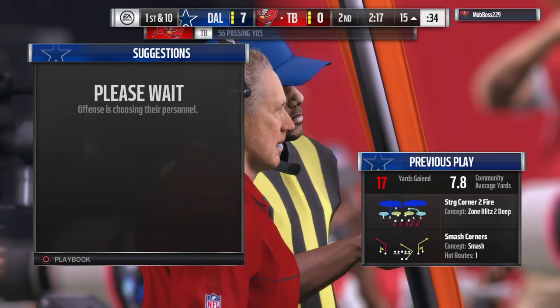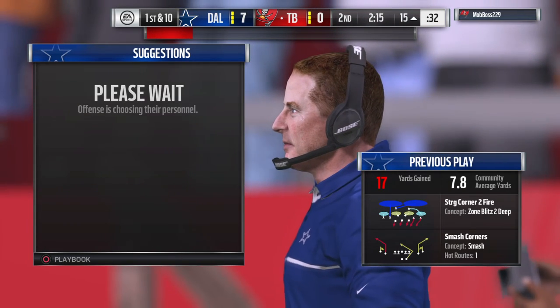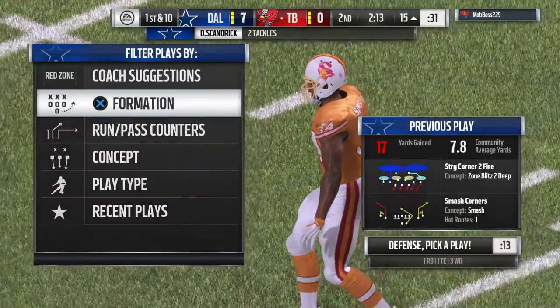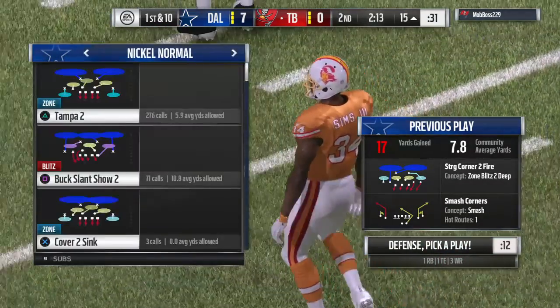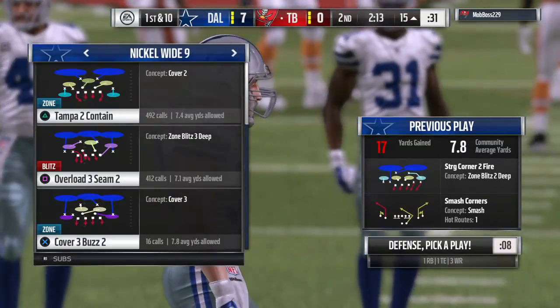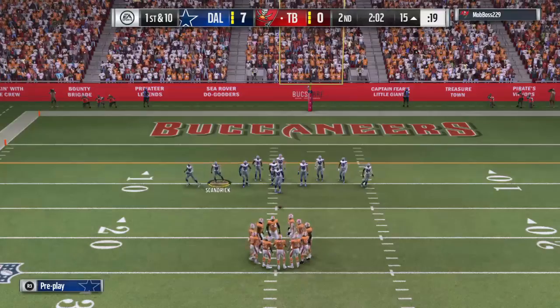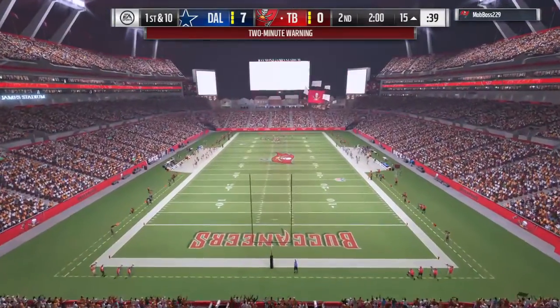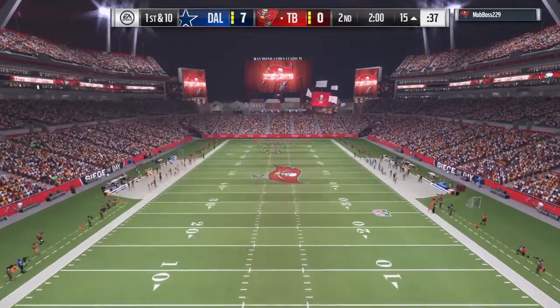A lot of tough routes to try and cover. When you see a runner come out of the backfield and run this angle route, looks like they're going to the flat, and then they put their foot in the ground and cut back sharply inside, not easily covered, and then when they catch it, good momentum built up by them as well. And able to pick up the first. And we've arrived at the 2-minute warning here in half number 1.